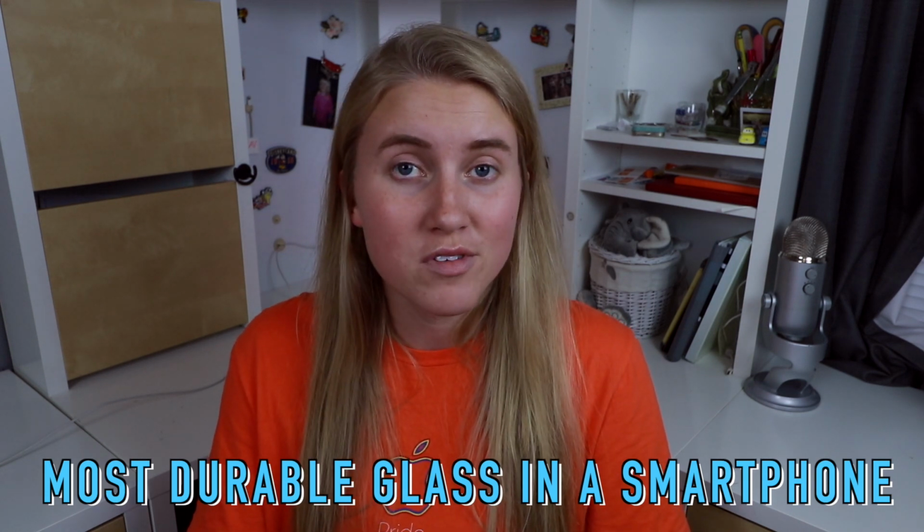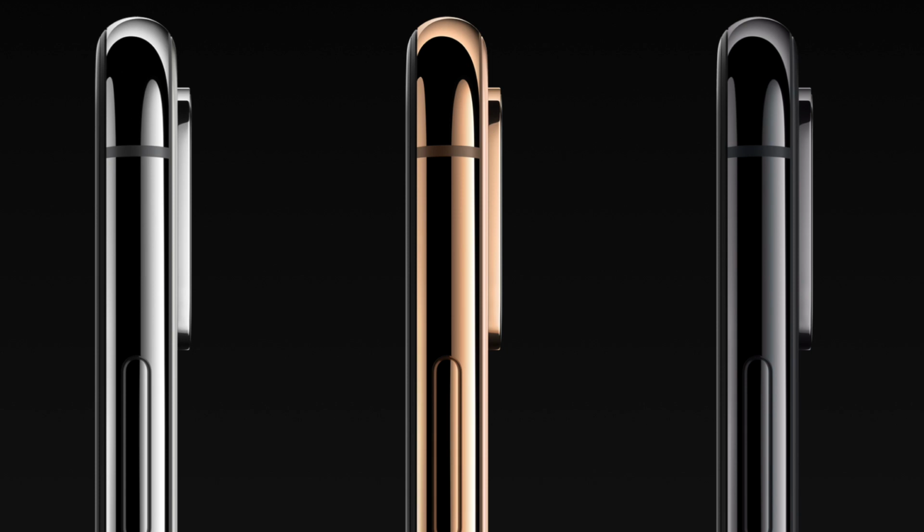Apple says that the glass on the iPhone XS family is the most durable glass in a smartphone to date. The band around the iPhone is still featuring the surgical grade stainless steel that the iPhone X had. The iPhone XS family is what I'm going to call it because it's a lot easier to say than the iPhone XS's or XS and XS Max. It's a tongue twister, I can tell you that for sure.